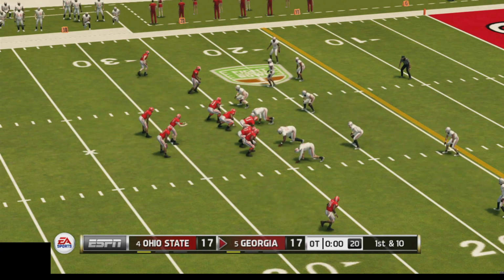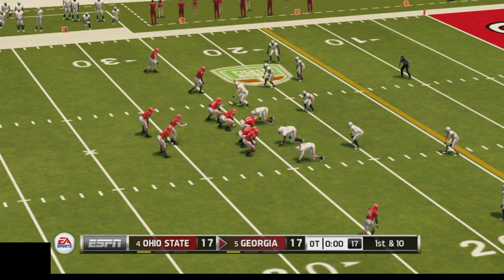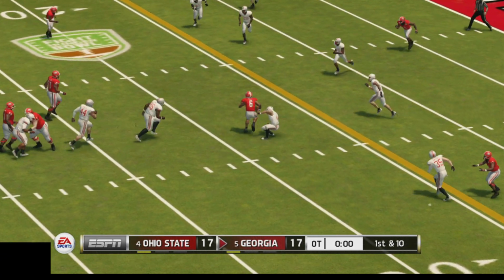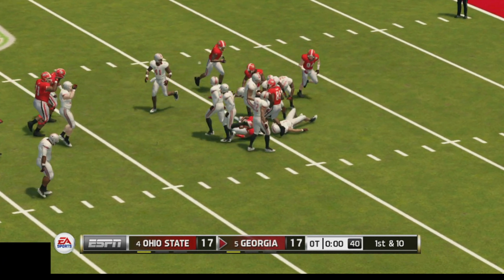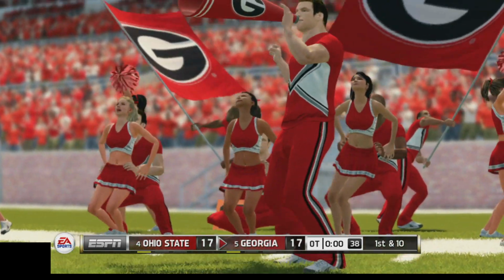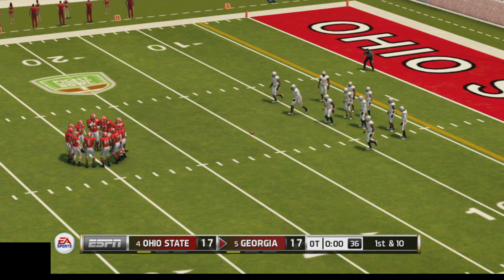Mike 35. That was a laser across the middle. Yeah, the defense looked a little sluggish there. They can do better than that. It's first and 10.